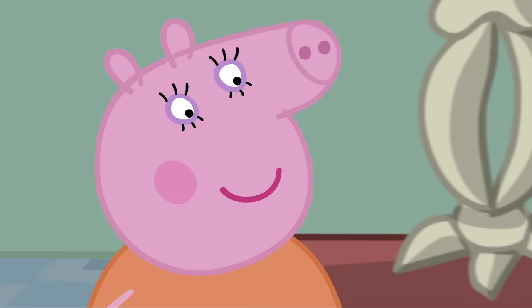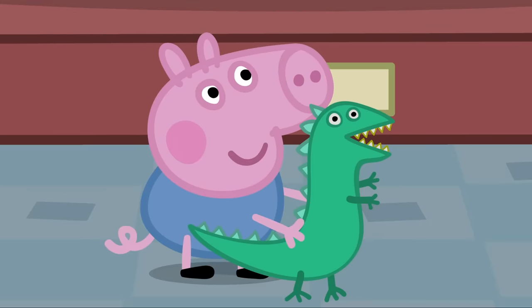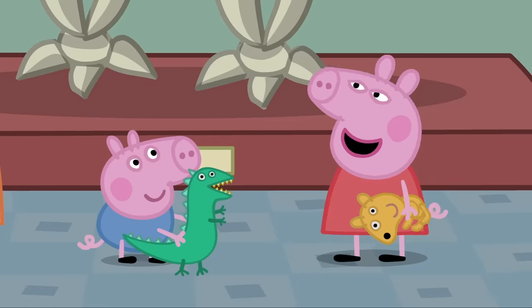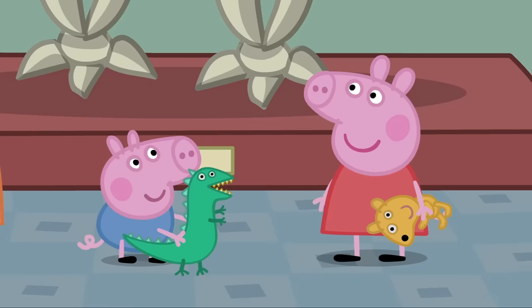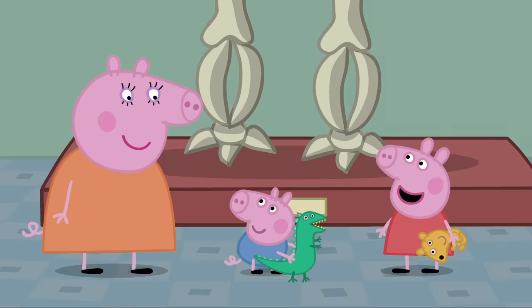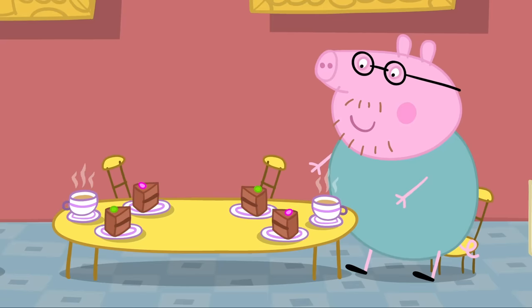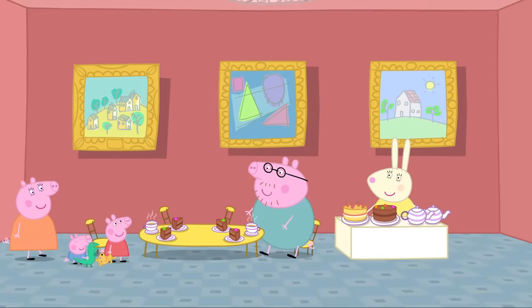The dinosaur room is George's favourite room. My favourite room is the King and Queen's room. And it looks as if Daddy Pig is already in his favourite room. Which room is that, Mummy? The room with the cakes in. Daddy Pig's favourite room is the museum cafe.